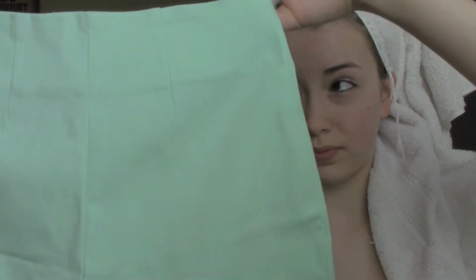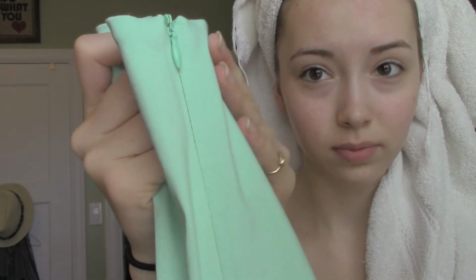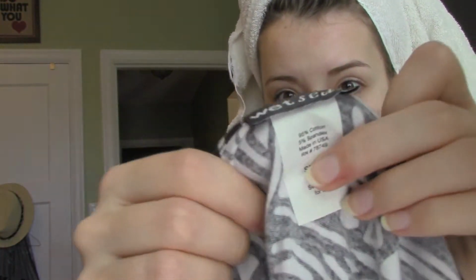So for my outfit today, I am starting off with these shorts. These are from PacSun. They're from the Kiara brand, and they're a pair of high-waisted mint shorts, and they sort of have this zipper in the back that goes all the way down. These are just awesome. And then for my top, I'm wearing this crop top from Wet Seal. It's just really, really cute. So bam, clothes are on, and now my hair is all brushed through and wet.